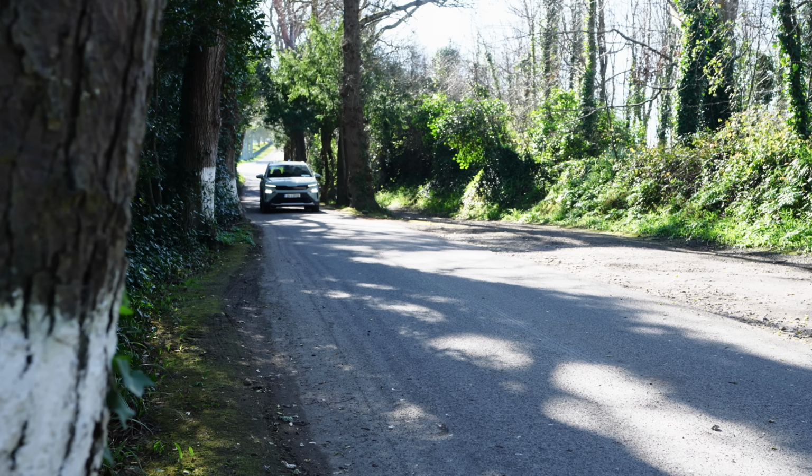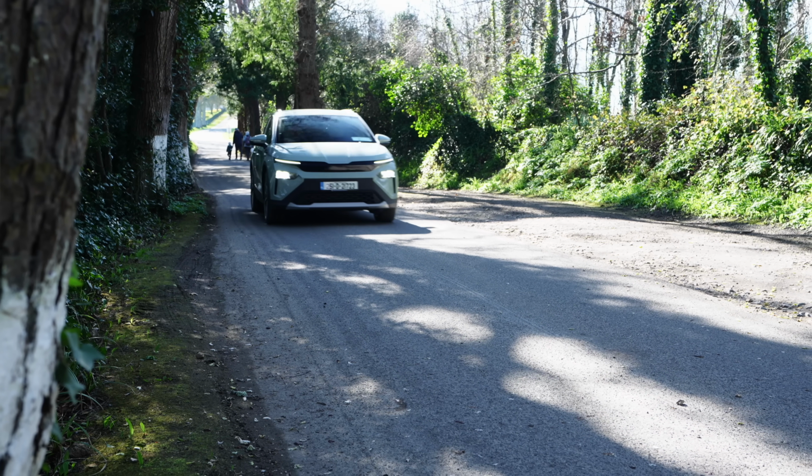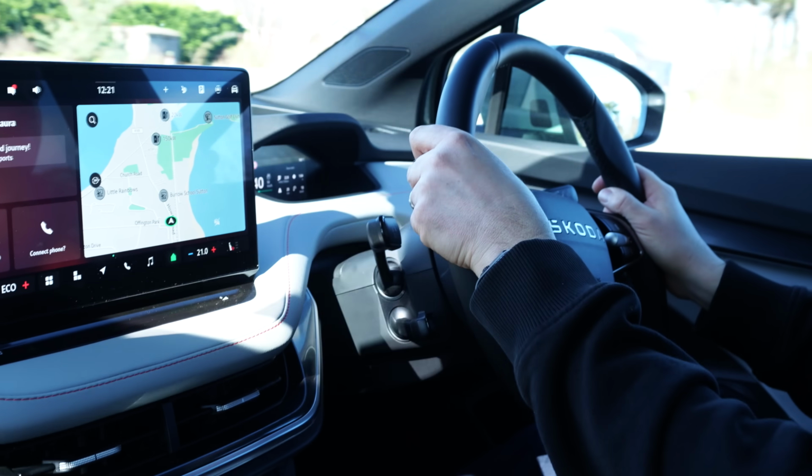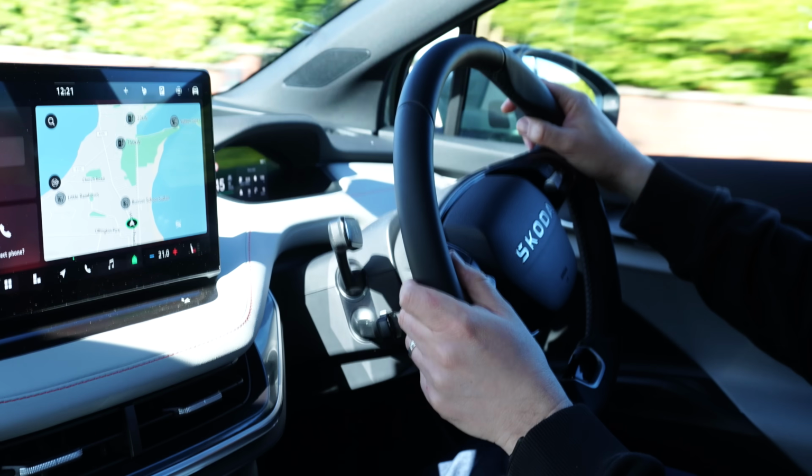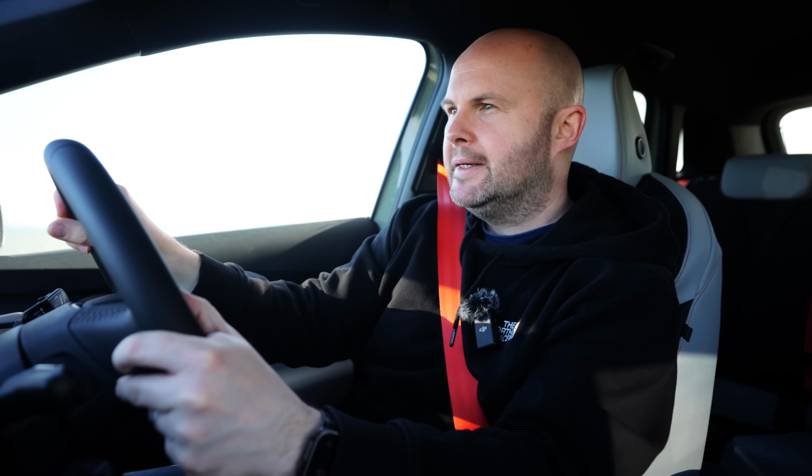There's a B selector down here. Some versions will get paddles, so you just kind of let the regen do its own thing. There's no one pedal driving as such compared to other brands, and the brakes, very much reminiscent of the Enyaq. It is spongy. I'd like a firmer bite point. Perhaps that will happen in the next generation cars such as the ID2. I'd love a bit more feel in the brake pedal.